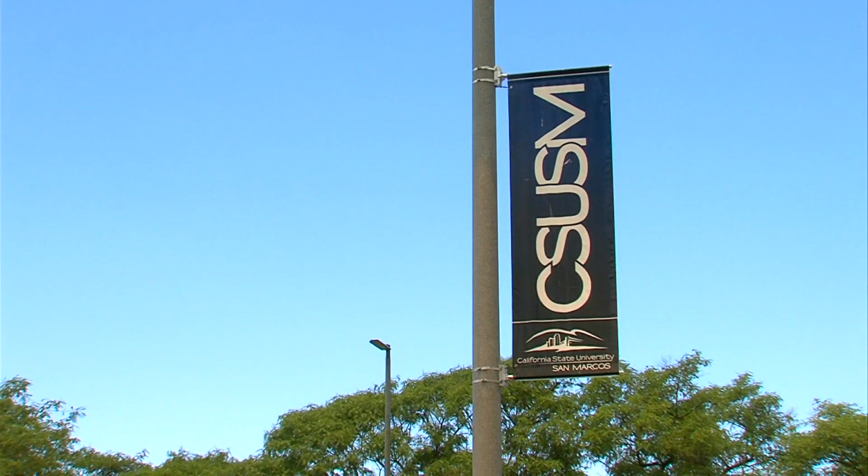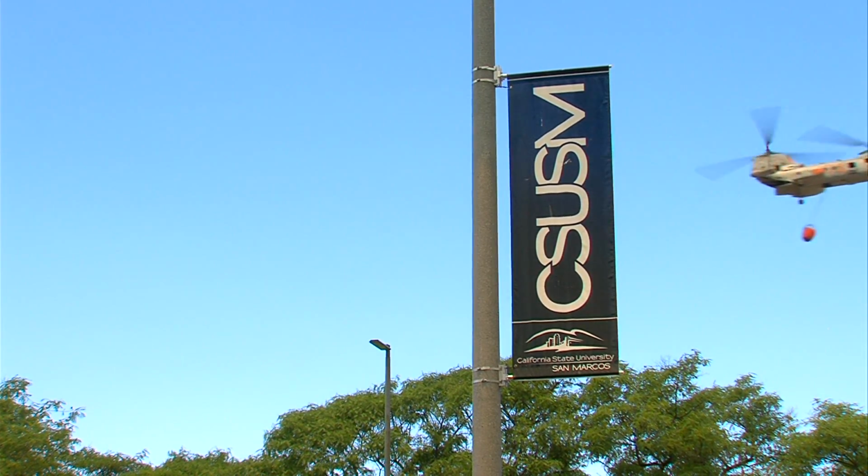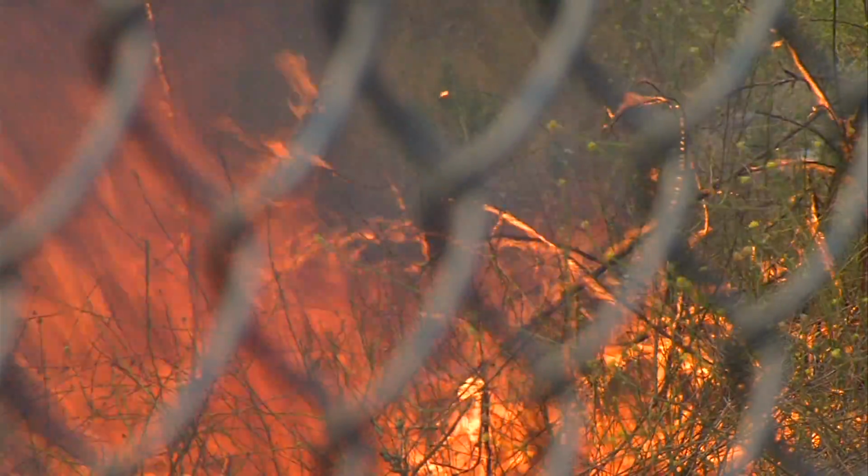Pilot Chuck McFarland says a parking lot near CSU San Marcos became a helipad. They flew dozens of missions from there. In the Cocos fire, there's a lot of either burning porches, part of the structures burning, things like that. So our goal was to get in there and knock that down, and then let the engine companies know, hey, we got a potential problem there.